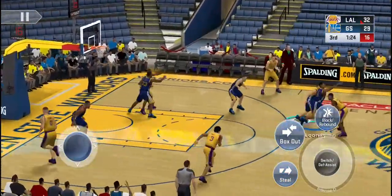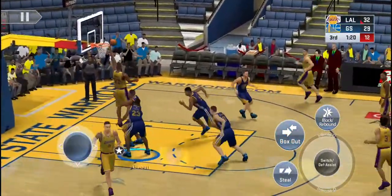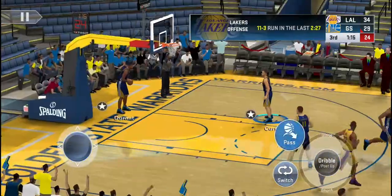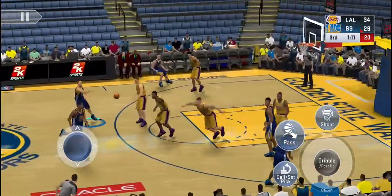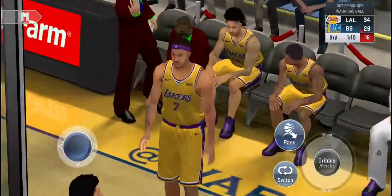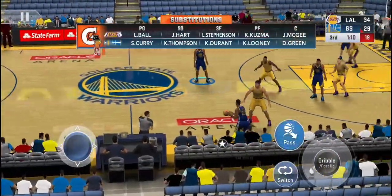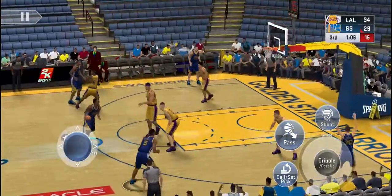Here's Stevenson. Hart. Second shot opportunity. And LeBron with the layup. Here's Curry. Deflects the pass. And the Lakers making a change here. Right around 3 minutes into the second half.